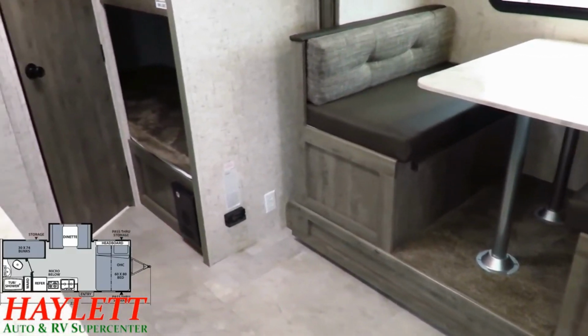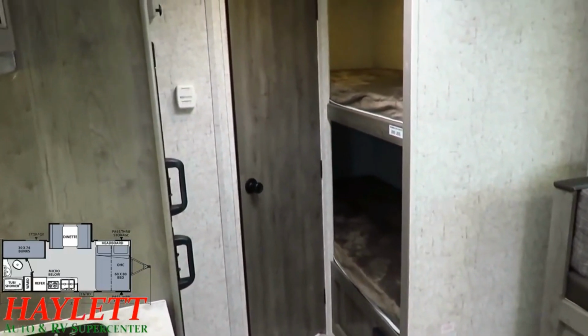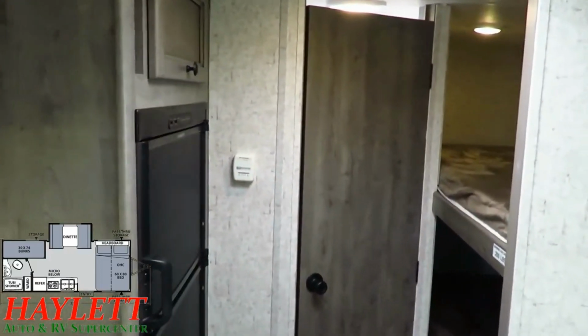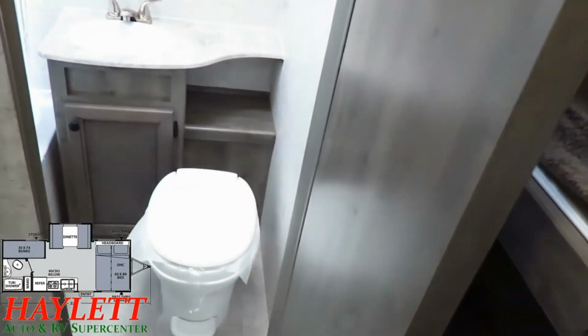Anyway, moving over here, we have our 2 single bunks, which would be good for the little kiddos there. And they each have their own light, which is pretty darn handy. So, one thing I really want to hit on here is that they really killed this bathroom.